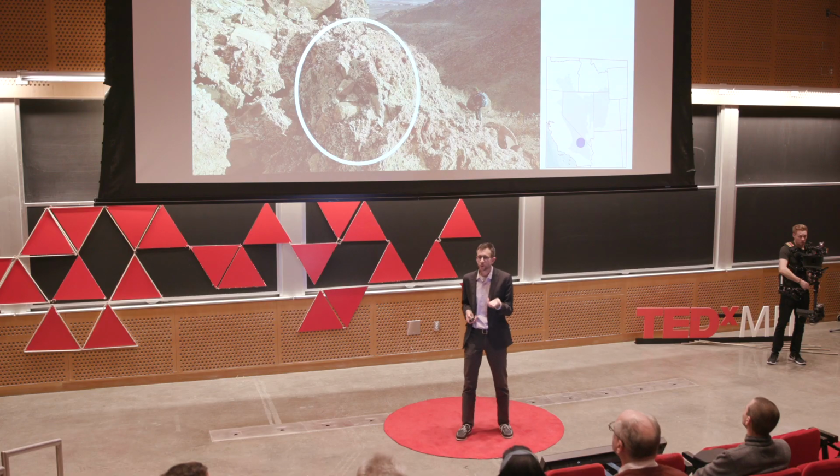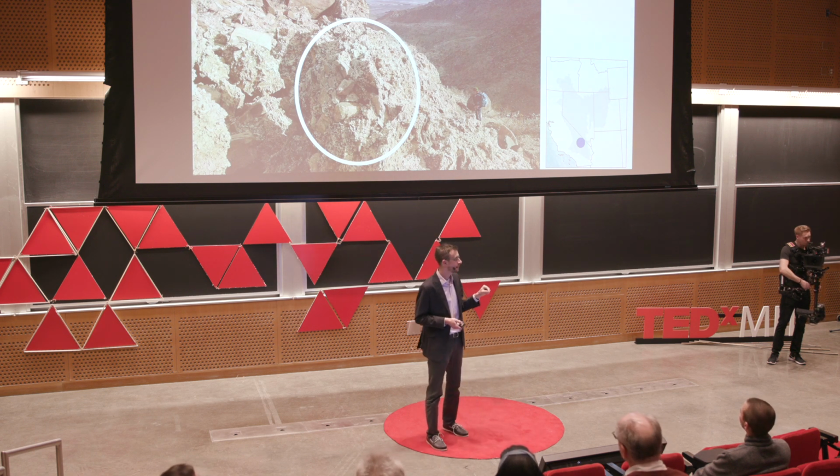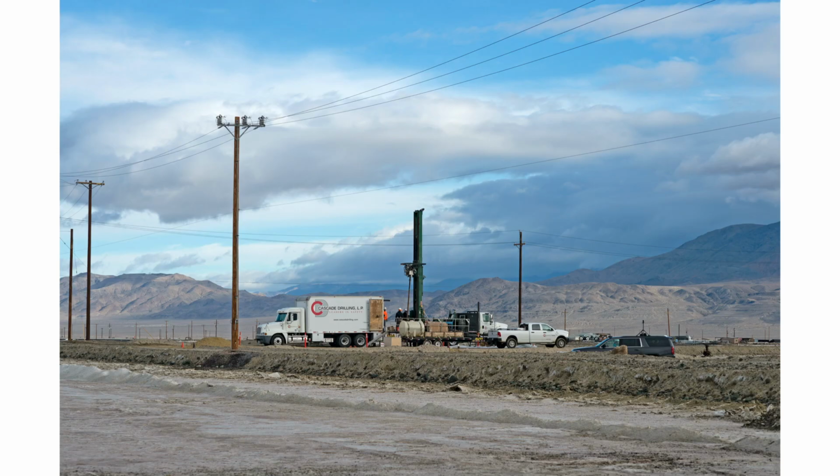One of the challenges, of course, of shoreline data is that it's discontinuous. It just offers little snapshots, little bathtub rings. And so to get a more continuous view of the lake's history, we've drilled down into ancient sediments that are buried beneath the valley floor using this time machine or drilling rig.